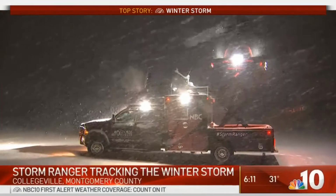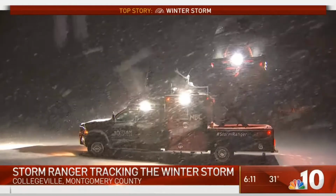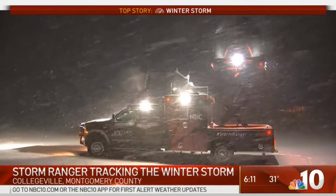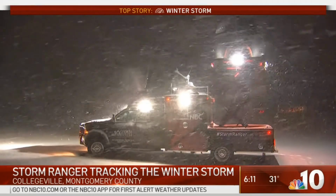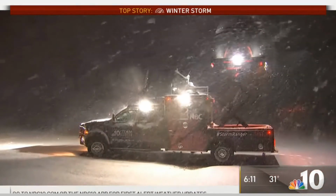Storm Ranger 10 is just one of the tools our First Alert meteorologists are using to stay ahead of this winter storm. You see it there. It is stationed in Collegeville, Montgomery County. That's where you see all that snow coming down. The radar can extend about 18 feet in the air, and that allows us to keep tabs on the storm's every move. Weather team using all the tools in their tool belt for this.